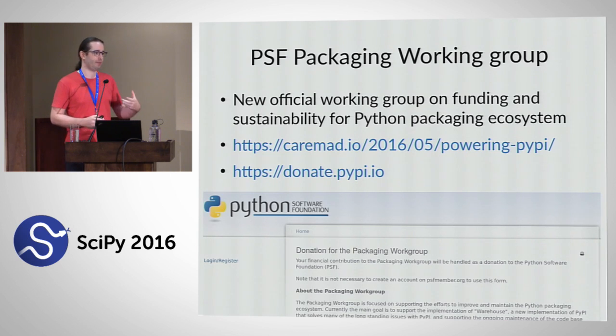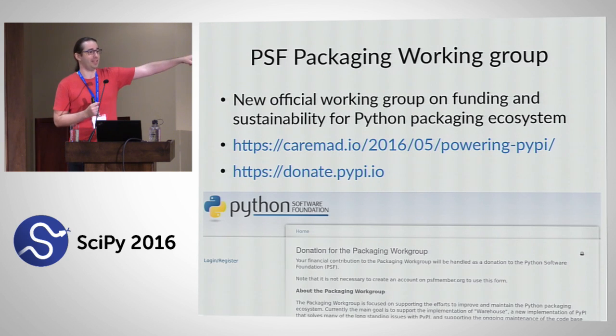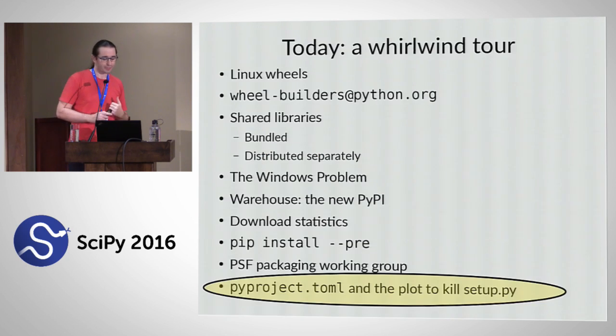So the PSF now has formed a packaging working group, has the ability to take donations. This is a new exciting thing. And is starting to think about sort of the bigger picture of make plans for how to raise more funding, make this more sustainable. And this is, again, speaking of ways in which different groups can help each other. It turns out that I am by no means a magical getter of grants, but I know a lot more about it than they do. So I'm helping them out. I mean, you could help too, right? So, we're all in this together.